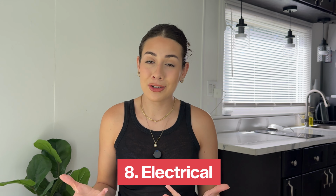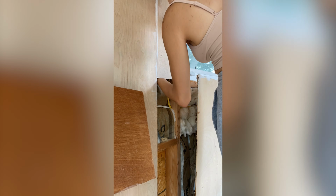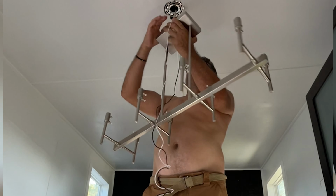Now obviously, to make all of this work, we need some energy in here, which means we had to do the electrical next. And one key thing to note here is that we did buy an outside panel box, that way it would be out of the way and we could conserve some of the space on the inside, which ended up being a little more expensive.